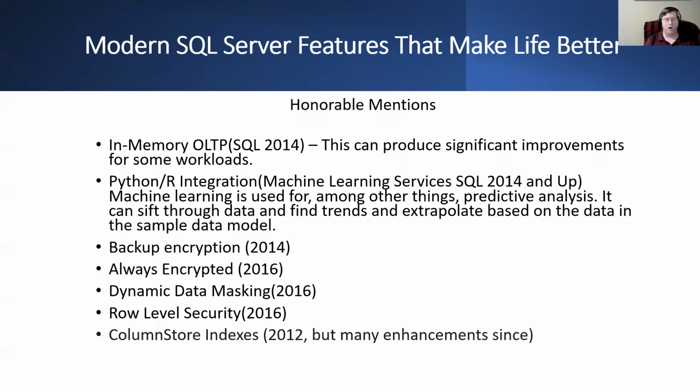I have some honorable mention type features that didn't make it into this particular version of the presentation. We have things like In-Memory OLTP. There have been some enhancements to this since its release. I think there are still a fair number of things that restrict the use case, but it can be useful for some workloads. Again, here's a mention about machine learning. You might use this for predictive analysis, to sift through data, find trends, and extrapolate the future based on the data that you have right now.